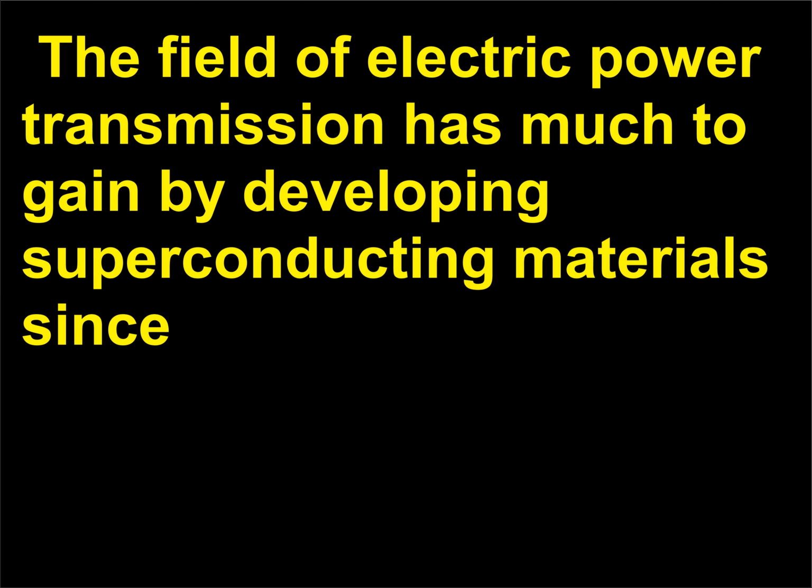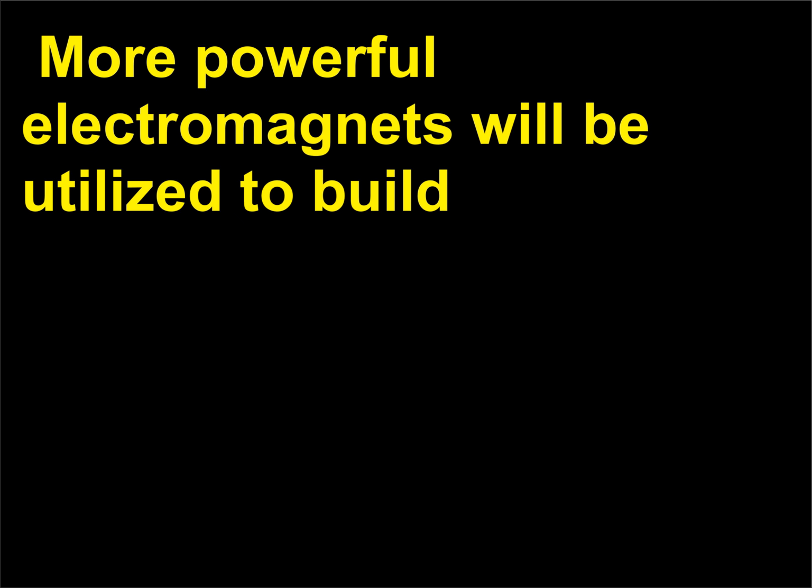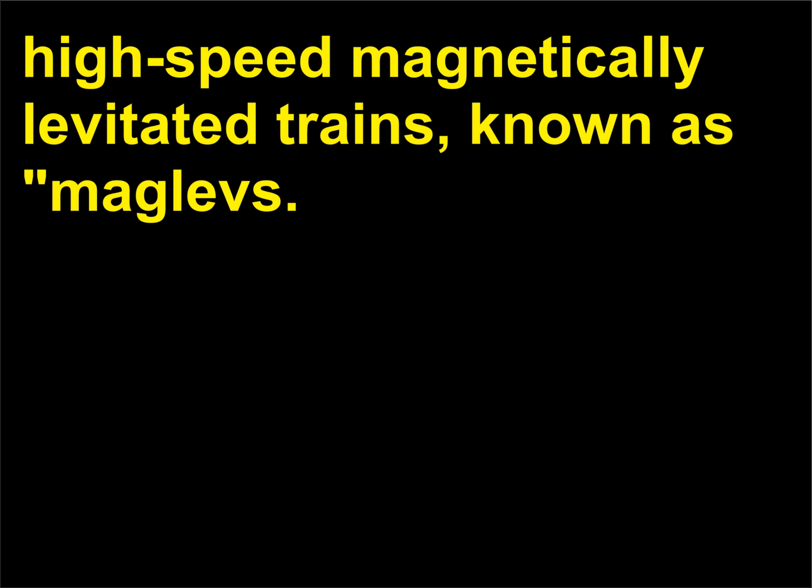The field of electric power transmission has much to gain by developing superconducting materials, since 15% of the electricity generated must be used to overcome the resistance of traditional copper wire. More powerful electromagnets will be utilized to build high-speed magnetically levitated trains, known as maglevs.